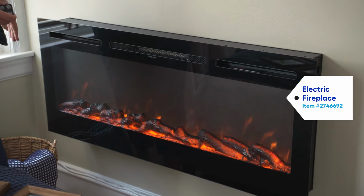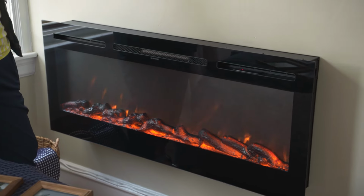So this is a super fun surprise for Dwight and Africa that we picked out for this room. Super easy to install, just attached it right onto the wall, plugs directly into an outlet, and it is gonna give, I mean, they asked for cozy, this is cozy. I think this is gonna blow their mind.